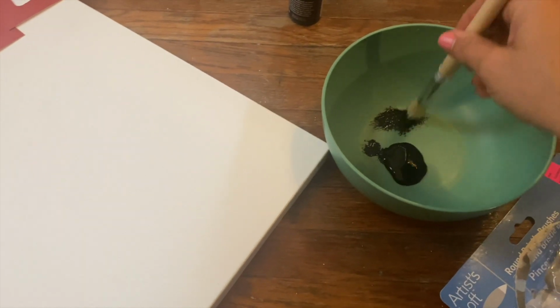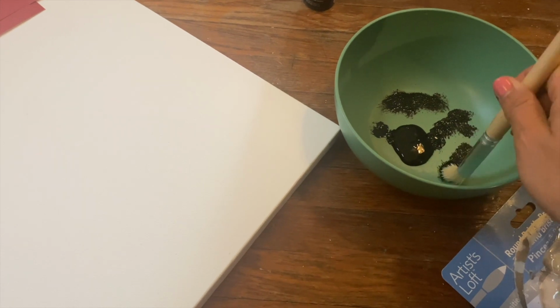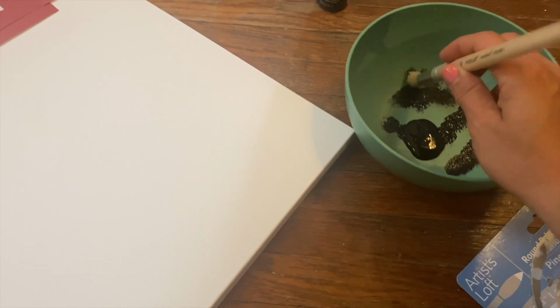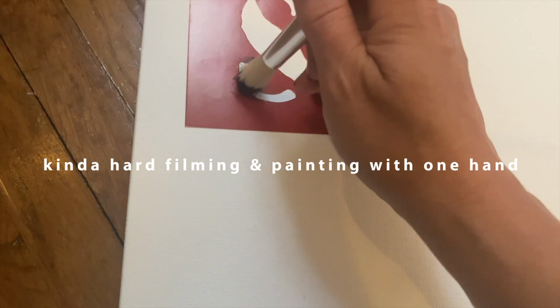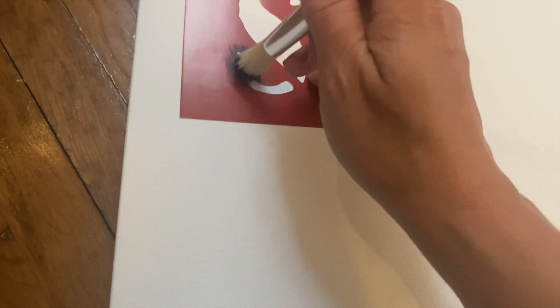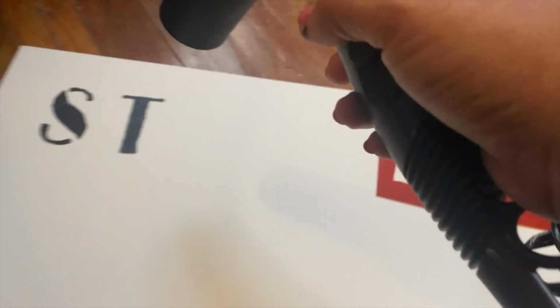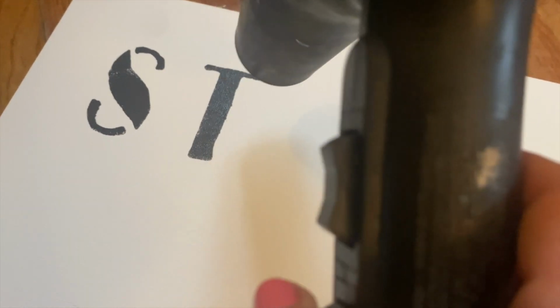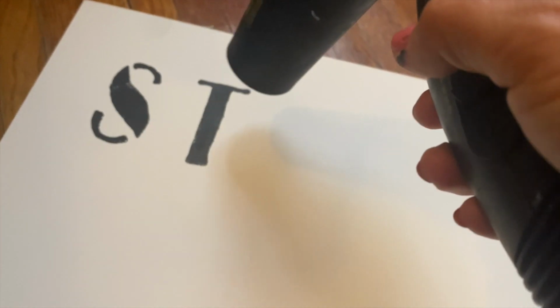So the trick is to keep this brush really, really dry. Oops, I just messed up. We want to keep the brush really, really dry so it has more of that stencil effect here. This is kind of hard to do, but I'm just going to continue this for all of my letters here. A quick little tip is to use a hair dryer to make sure each letter is dry before using the next letter in whatever you're stenciling. That way you don't make a mess and smear the paint all over the canvas.